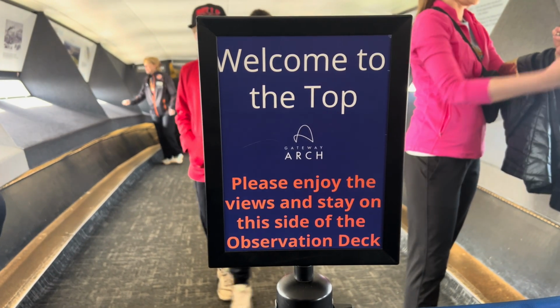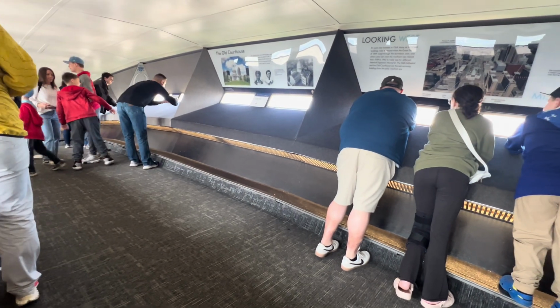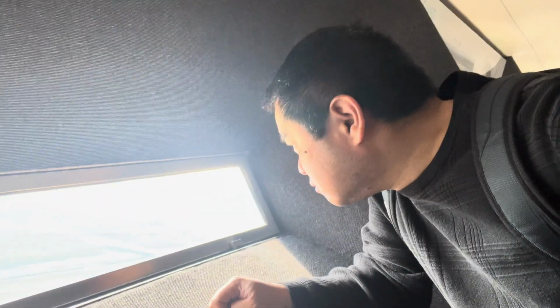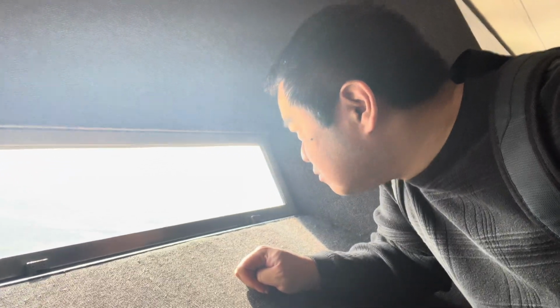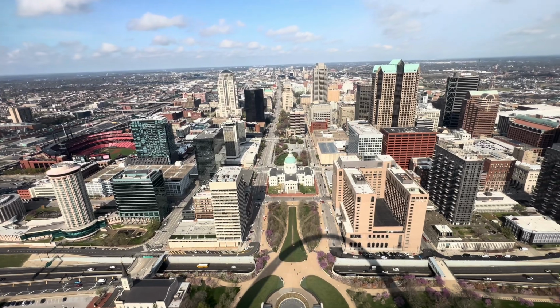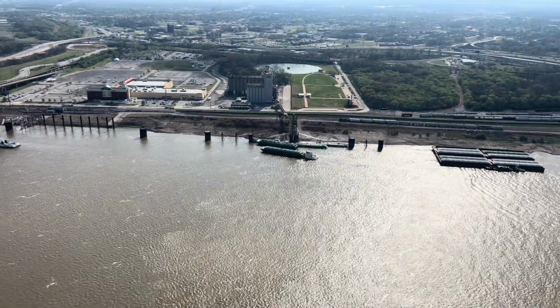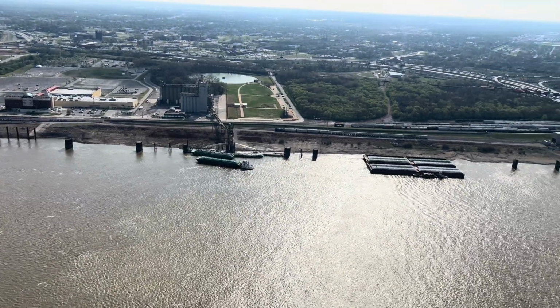The observation deck feels a lot like the inside of an airplane. A number of portholes allow visitors to see out onto the city, and the view is quite spectacular. By the way, if you want this cool shot with the shadow of the arch casting over downtown, come in the morning when the sun is to the east. Switch sides to see the Mississippi River and Illinois on the other side.